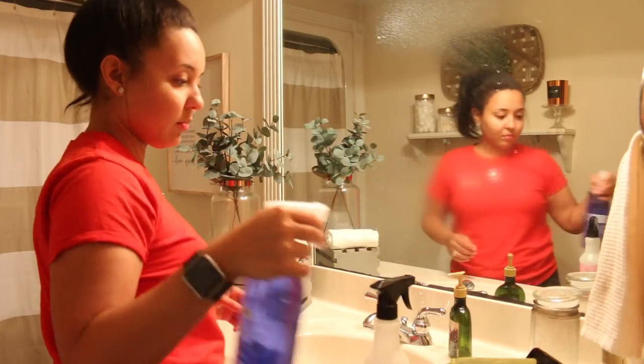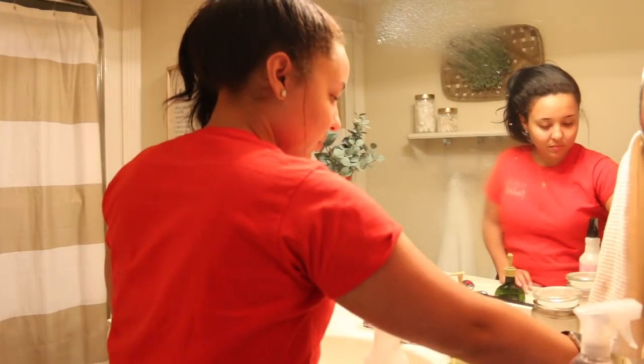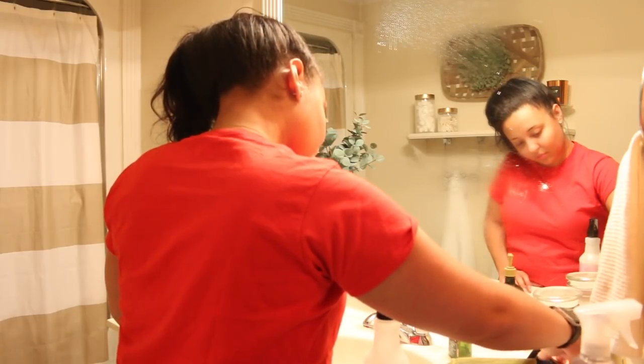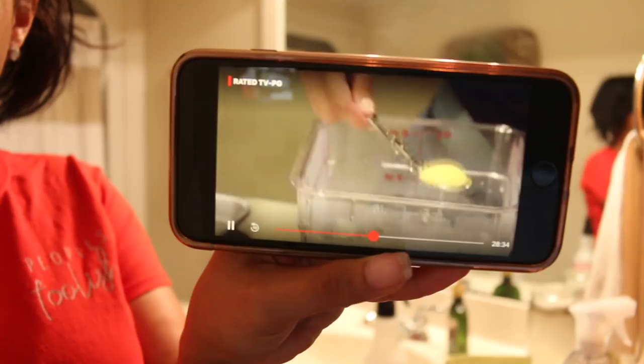I'm off to the guest bathroom to just give it a little tidy. By little tidy, I mean I'm literally going to wipe everything down. So I guess that's not a little tidy. I'm not doing a real deep clean.